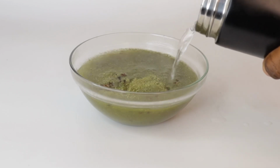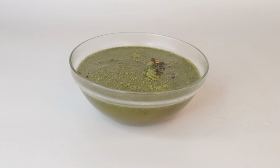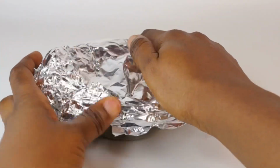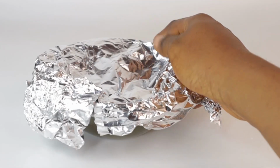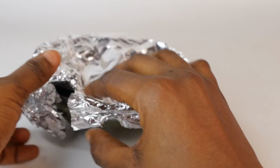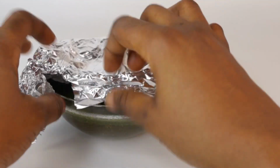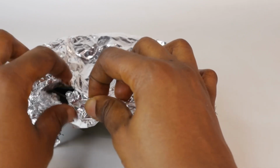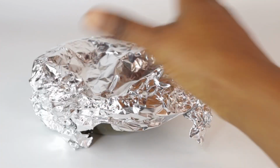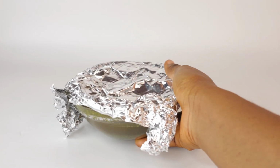After adding in your water, go ahead and cover this up and allow to infuse for 8 to 12 hours. I'm using my foil paper to cover this up. Please do not use any plastic cover or lid to cover this. The reason for the long infusion is because these ingredients are well dried. They are dried, so you infuse for long so you can get all the benefits embedded in these ingredients.